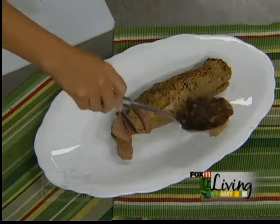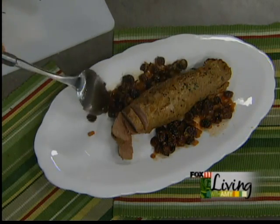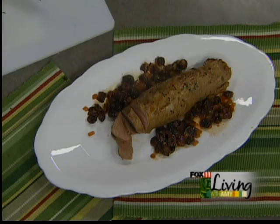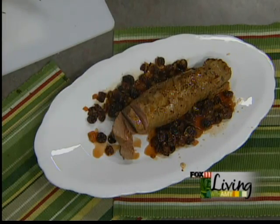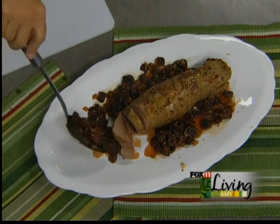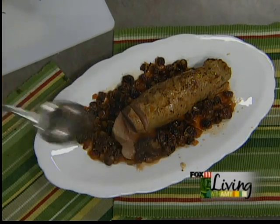So I can just take a lot of that sauce and just spoon it over the cherries, and the wine reduces down. I just want to get some of the actual sauce besides the cherries. And then garnish with a little fresh rosemary. And let me tell you, you have a meal that everyone is going to go crazy over.